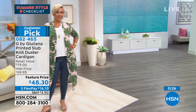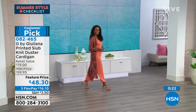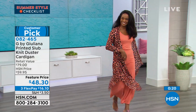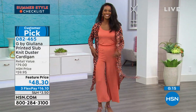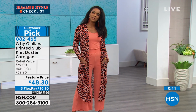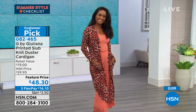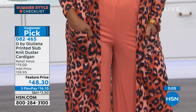And of course, I've got to mention these prints. You're probably at home going, look at these gorgeous prints. They're so rich and vibrant. And we have a devoted print team, Marlo, that only creates exclusive prints for us. So you won't see these prints all over the place. These are really unique to us, and they're just absolutely beautiful.